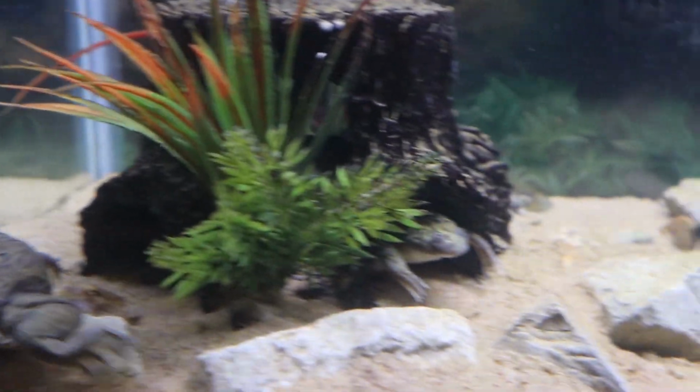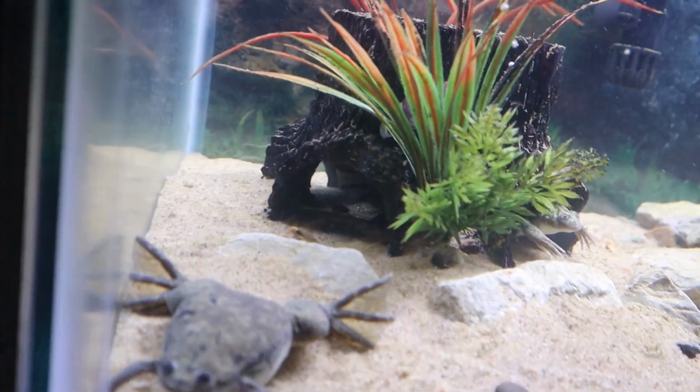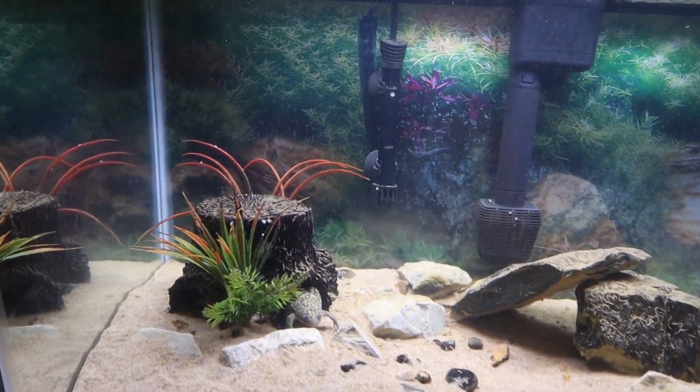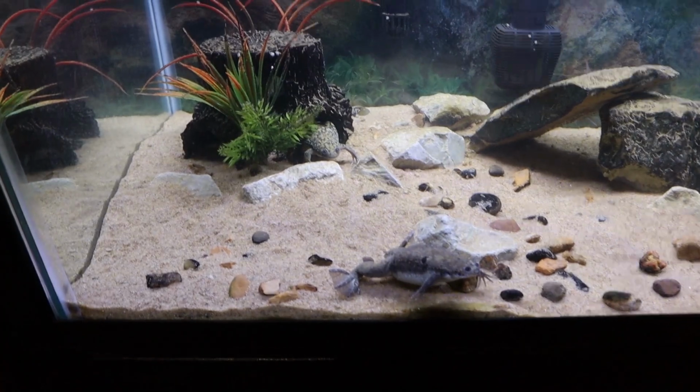We got Betty right there, Bertha poking her head out over there, and then Freddie is also in the log. You can see his foot right there, and they actually also laid eggs. You can see a couple right there, a few more back there, a couple in the filter, but none of these eggs hatched and they were all white, which means they're dead.